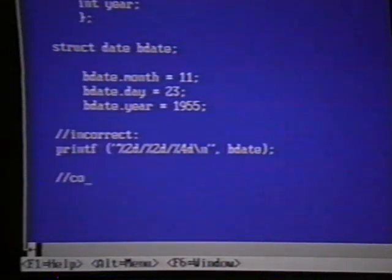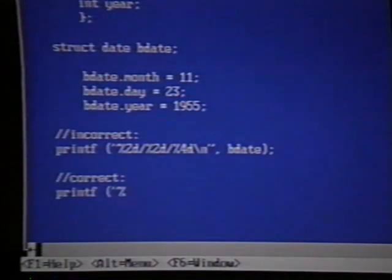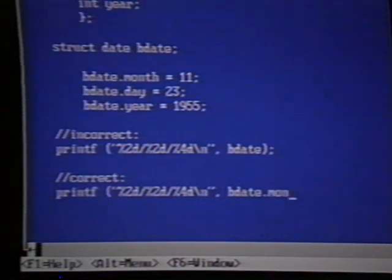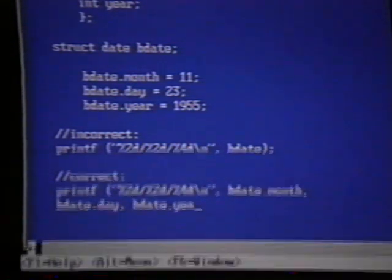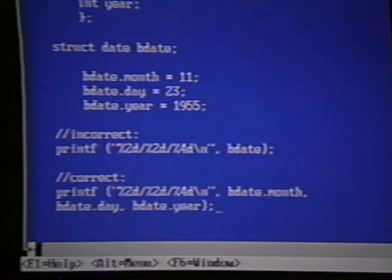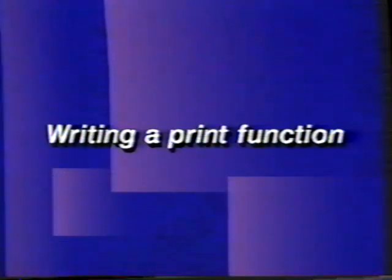This is the correct way. printf("%2d/%2d/%4d\n", bdate.month, bdate.day, bdate.year); Alternatively, we can write our own print date function. It would look like this.